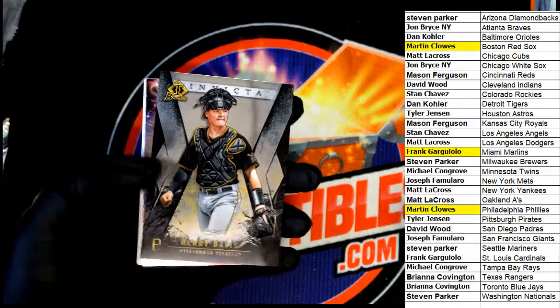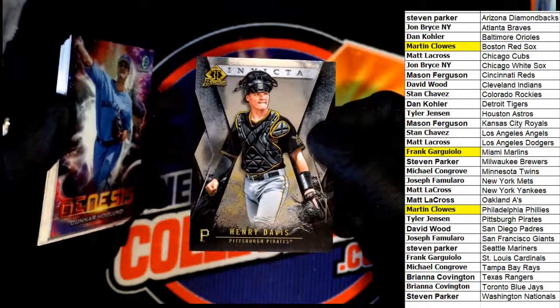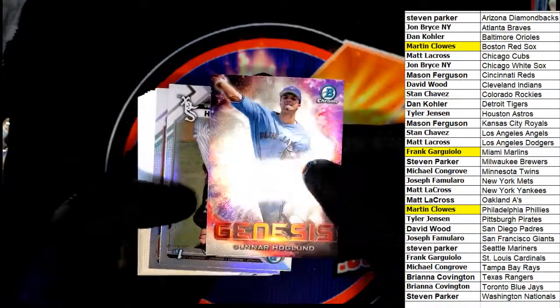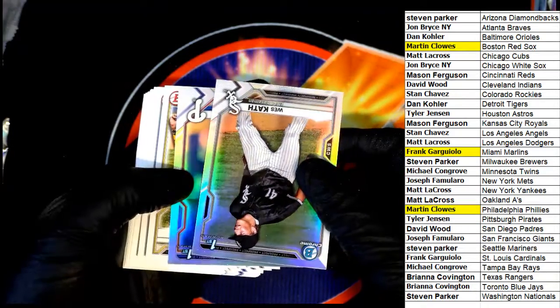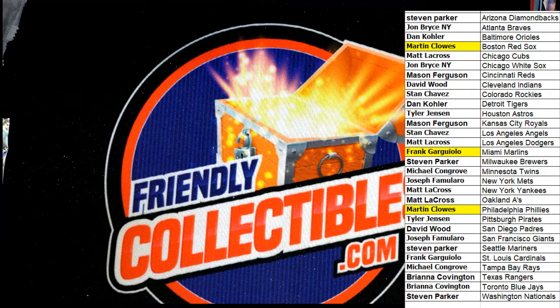Look at this Henry Davis. Invicta, Henry Davis for the Pirates owner Tyler J. That's a beast looking one right there, man. Couple of Bowman's first refractors, a really good box of draft jumbo. That was an excellent box.